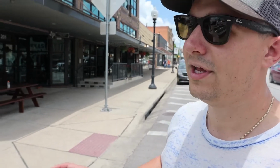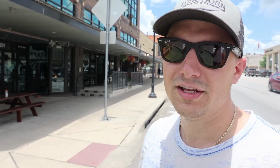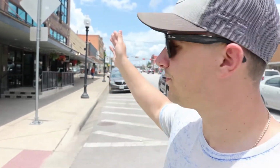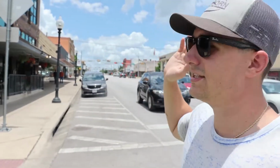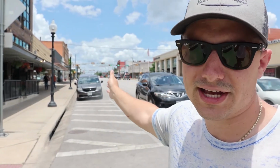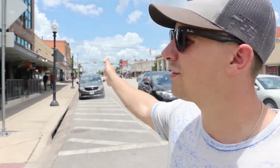There's a lot of German immigrants that lived here, and a lot of these buildings are very old and still in their old condition, obviously updated on the inside, but a lot of stuff is kept the same. And so right down here, this is Main Street, and this extends all the way through Taylor and drives all the way to like Bartlett, Texas, and further up north.